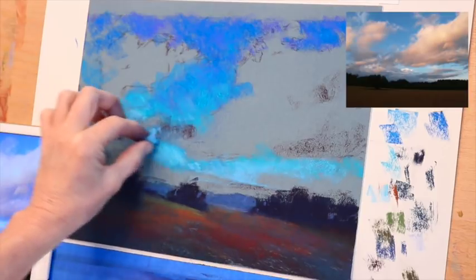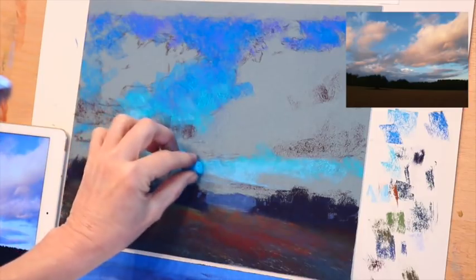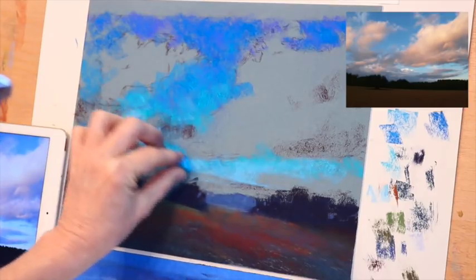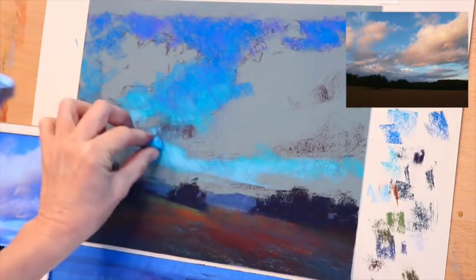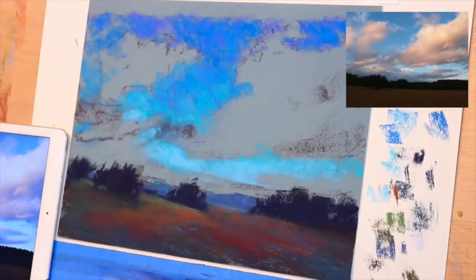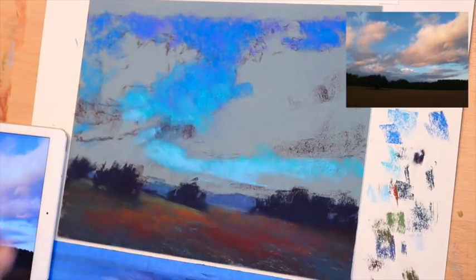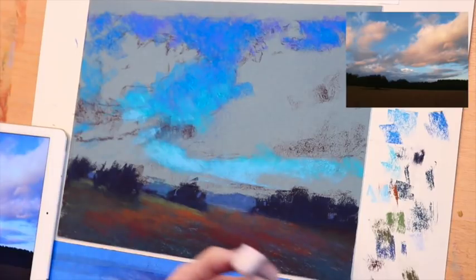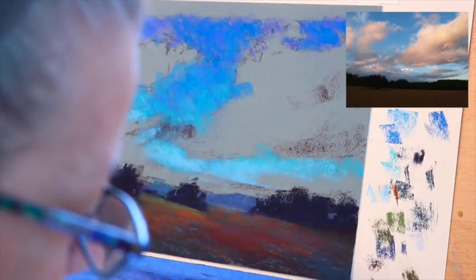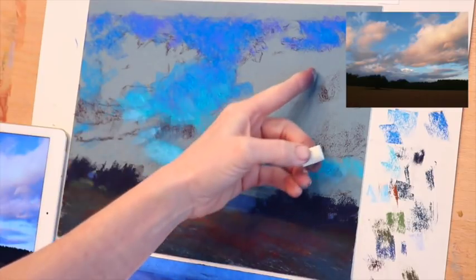All right, so that's where I have that blue, and now that white cloud is going to be underneath that. All right, so I'm putting these shapes in to kind of carve out the cloud so I know where they are. All right, so let's get that lightest light in. And my lightest light that I have is this beautiful yellowy color. And I'm really thinking it's more in this area of the cloud right here.